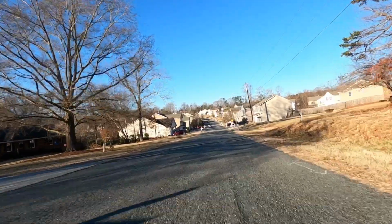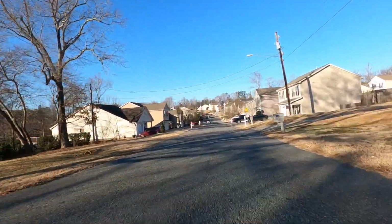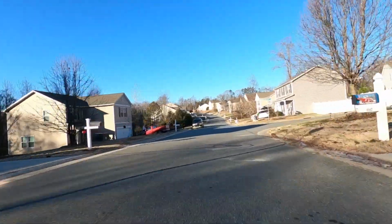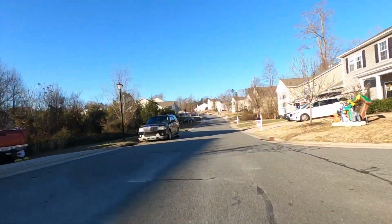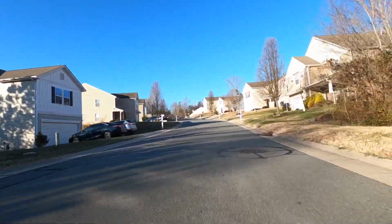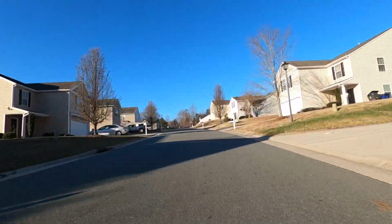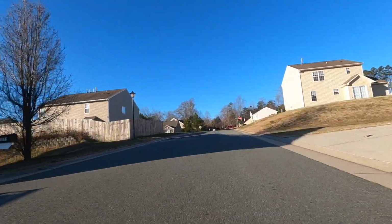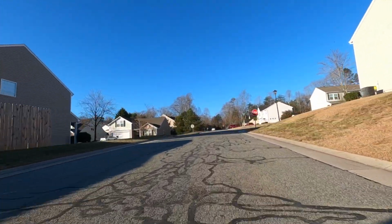Now, this area is going to be a little bit more pricey. A lot of it's based on location, and there are some newer houses in here, which you can obviously see, but there's also some older houses if you're looking for something that, again, you can put a little bit of that sweat equity into. Find something that's a little bit older in a growing neighborhood.